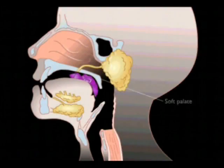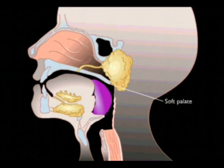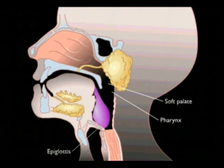When you're just about to swallow, the soft palate blocks the upper pharynx to prevent food from entering the nasal cavity. The muscles from your face, neck, and tongue contract to push food down the pharynx, passing over the epiglottis, which prevents food from entering the respiratory system.